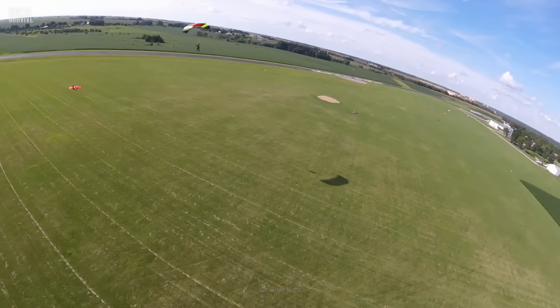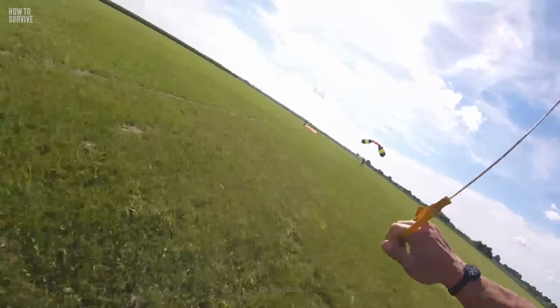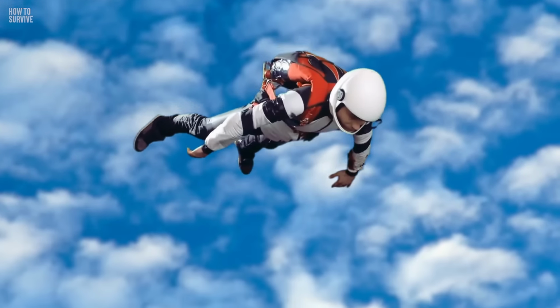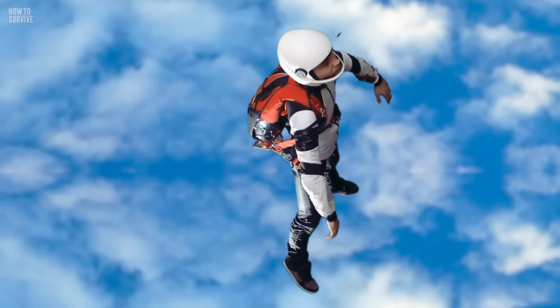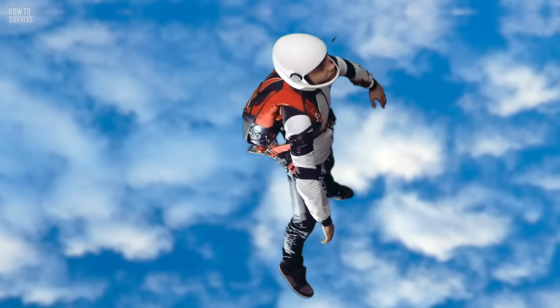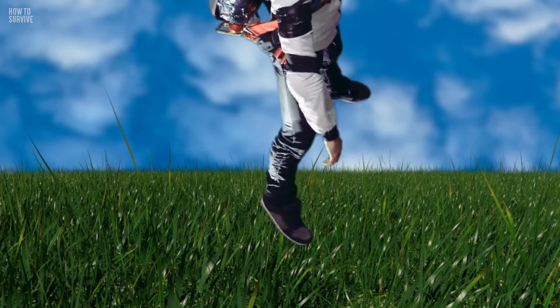Step 4. Land on your feet. So now it's the moment of truth. You've chosen your target landing spot, and now you're going to hit it. The best way to do this would be to point your toes toward the ground and land on the balls of your feet. I know what you're thinking. That sounds painful, and you're right, it will be.